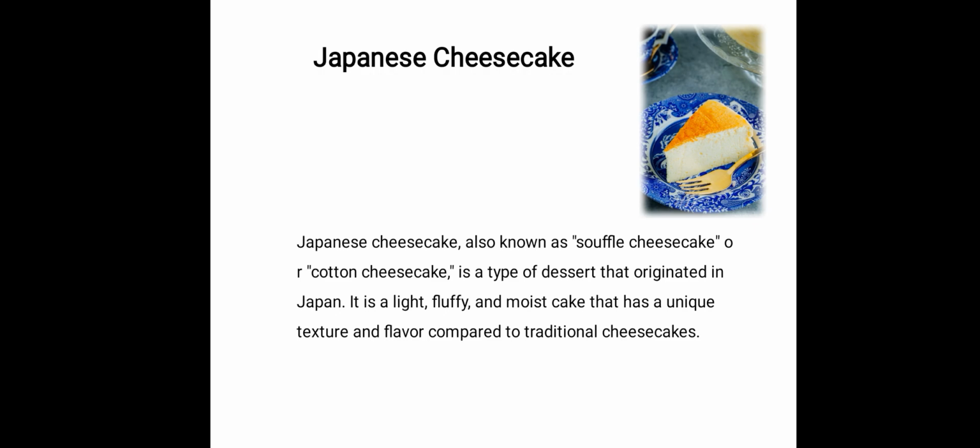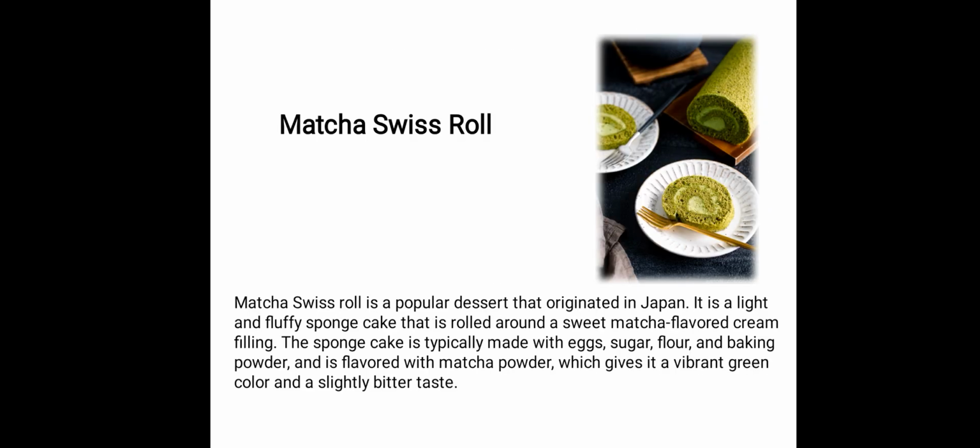Japanese cheesecake. A Japanese cheesecake, also known as soufflé cheesecake or cotton cheesecake, is a type of dessert that originated in Japan. It is a light, fluffy, moist cake and has a unique texture and flavor compared to traditional cheesecakes.